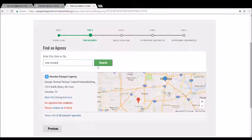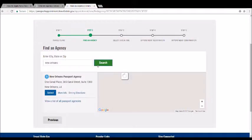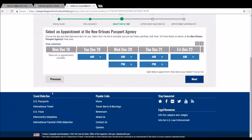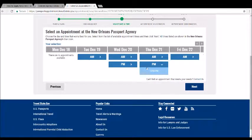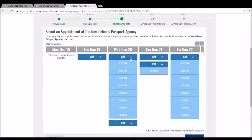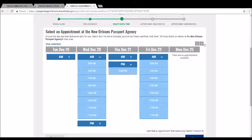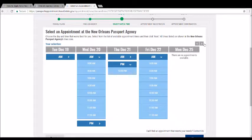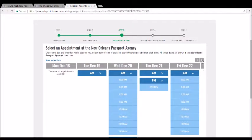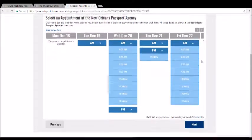Okay. And here we go. Select it. So you're gonna see all of these options here. I don't know. All I can see is 12 o'clock is the latest one. But they have tons. Now, for whatever reason, Houston's all booked up, but New Orleans is very available, a lot of availability. I don't know what their latest times are. That's strange. Won't let me go past that week. That's next week.